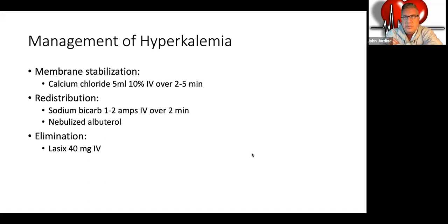You want to redistribute the potassium. I told you, you want to move it from the extracellular fluid into the intracellular fluid. And to do that, you can give sodium bicarb, 1 to 2 amps IV over 2 minutes. When I showed you that initial ECG of the hyperkalemia and said that an intervention was done to get the next one, he was given sodium bicarb. You can see that just by giving sodium bicarb, the QRS went from really wide to more narrow. So sodium bicarb is a treatment.